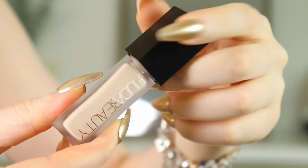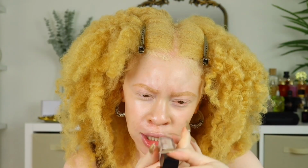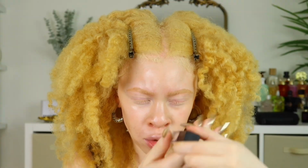Okay, I think I'm all set with the brows. I'm happy with the brows. I just been using one concealer lately. This is the Huda Beauty Faux Filter Concealer. This is in the shade Royal Icing.